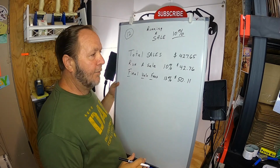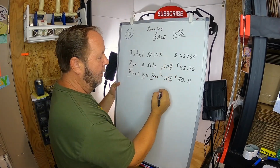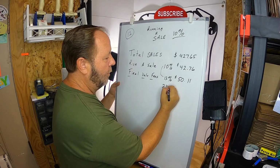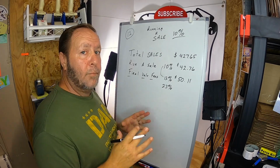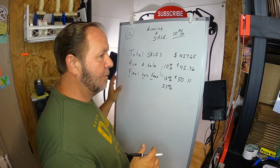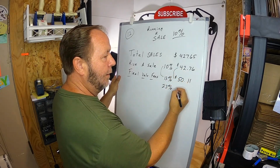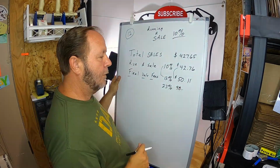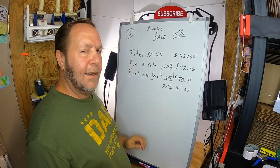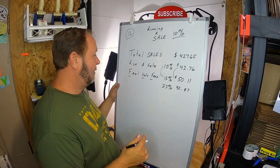for $50.11. So if you look at both of these right here, that's a combined 23%. Now we're already getting close to that 40% sale mark of that consignment store. So we're going to go ahead and combine those two right there, and we're going to say $98.80. I think I'm off somewhere. $92.87. The other thing is taxes and fees.